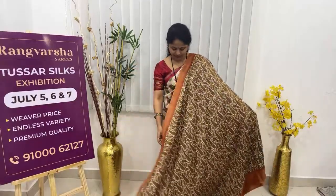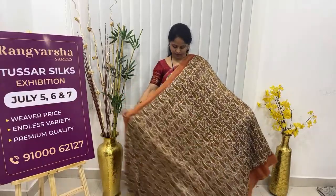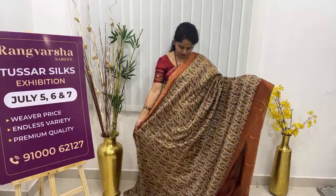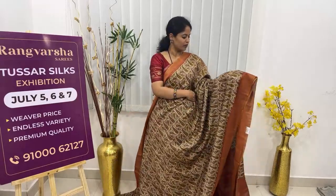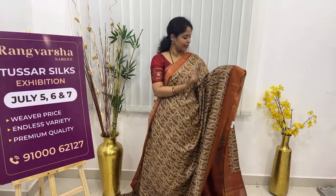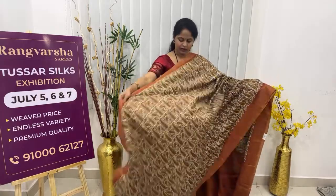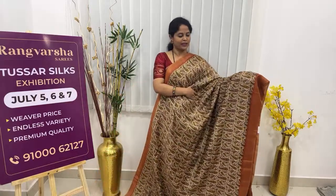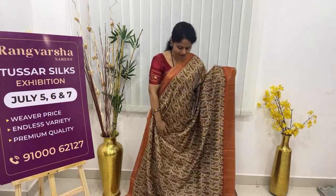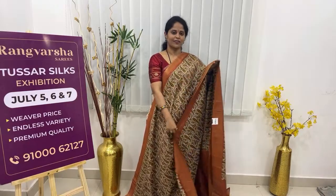So this is the next design in our Moonga Tussar saree collection. An off-white shaded saree with complete paisley printed motifs running throughout the body. These paisley motifs also come in a very different color combination. It comes in brown, mustard and green color combination. A very neatly printed saree. On both sides you have contrast rust color woven borders. All these borders are very subtle, very sober.